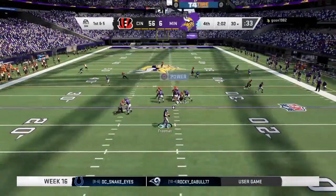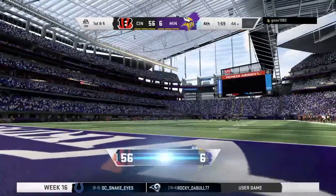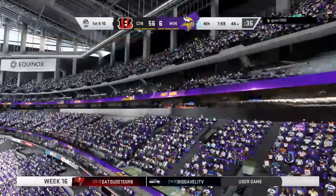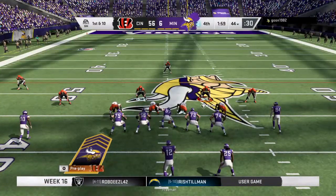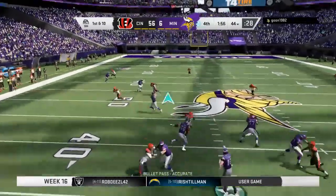From the gun, Freeman. And Diggs has it. And they'll get it up just short of the 45 at the 44. And we are inside of 2 minutes left in this lopsided affair. So the Vikings in possession of the football as we get you reset. And let's see what they've come up with offensively after having time to talk it over.